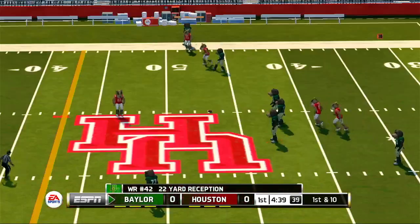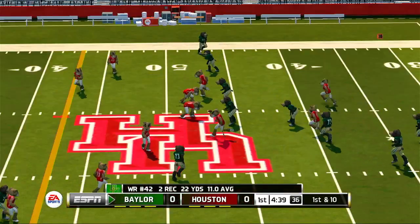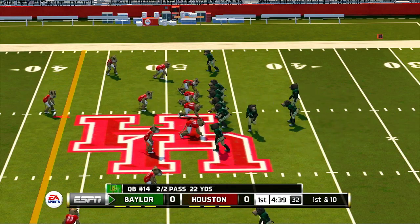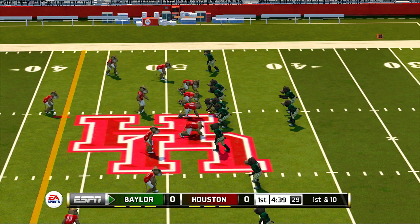Stays in bounds and made a nice catch and a nice pickup there. I'll tell you what, the defense gambled a bit here and came with the blitz, and the quarterback showed tremendous poise by making a good read and delivered a nice ball to the open man.